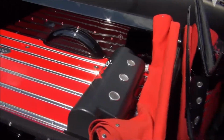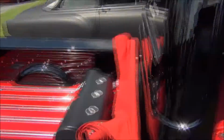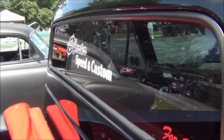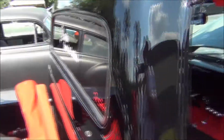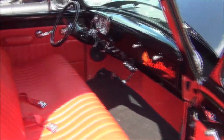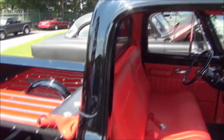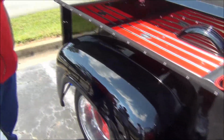All right, what's the name on the back glass here? That's Carter Speed and Custom. That's my company down south of McDonough. Oh, yeah? Okay, you got your own little garage there? Yes, sir. A lot of custom work out of it, right? I've got 40 years experience building these cars. Started when I was a little kid. Chopped my first top on a 50 Mercury when I was 16 years old. I've had the sickness ever since.